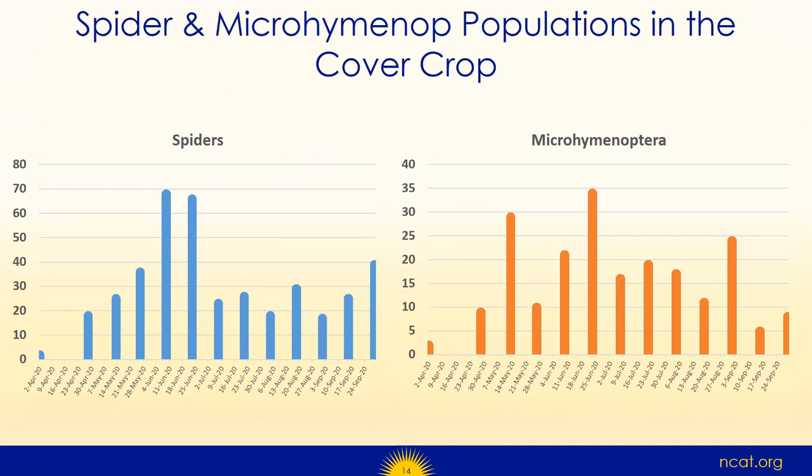So of all the populations of predators and parasites on the cover crop, spiders and what I'm calling microhymenoptera, which are parasitic wasps about 4 to 5 millimeters or less, so that's an eighth of an inch or less in size, remained most consistent throughout the season. But please note that these two graphs are not equivalent. For the spiders, the top count is 80; for the microhymenoptera, the top count is 40.